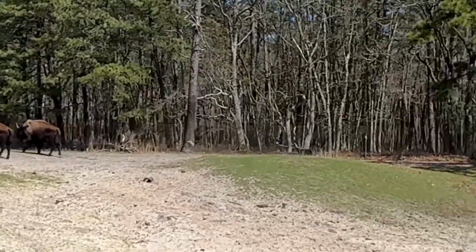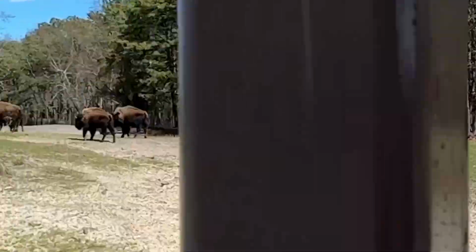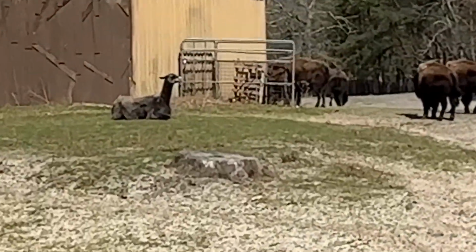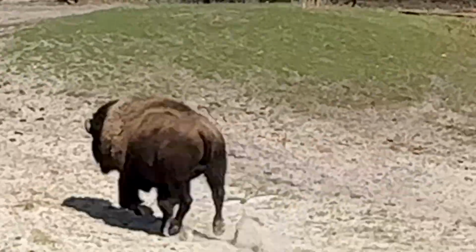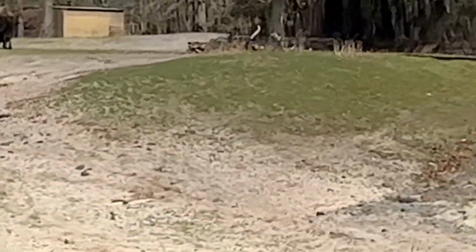Let's just see some of our llamas over here. Yes, quite surprising. The llamas come from Peru. They are pack animals. They live in South America.